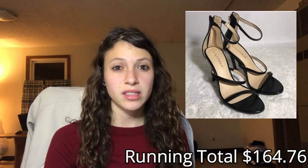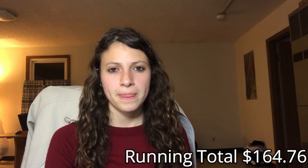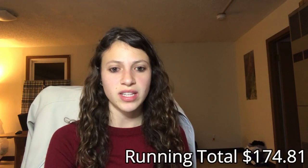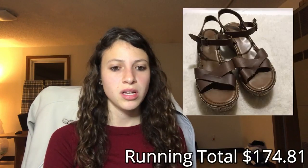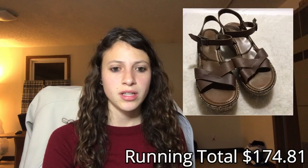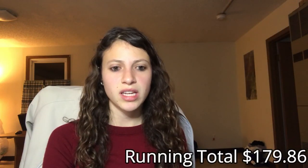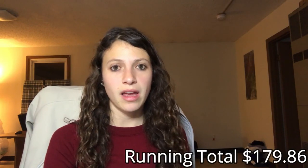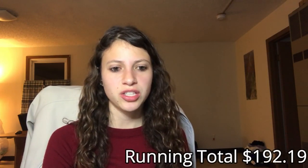The next pair were these Liliana heels. I sold them for $13 on Poshmark. The fees were $2.95, and I made $10.05. Next up were these Sato Soprano shoes. I sold them for $8. The fees were $2.95, and I made $5.05. These had a lot of wear on them, and they didn't even have a size, but I made sure to clear that $5 margin.